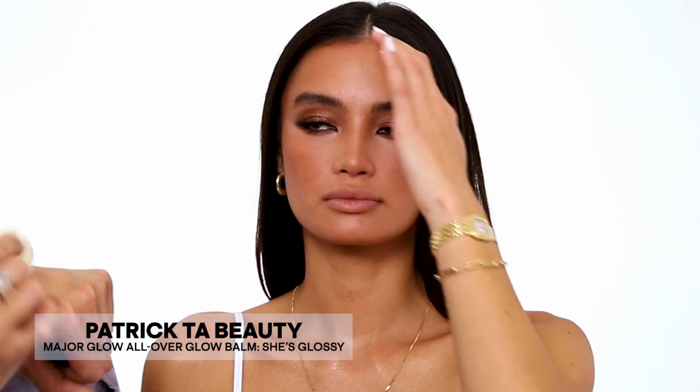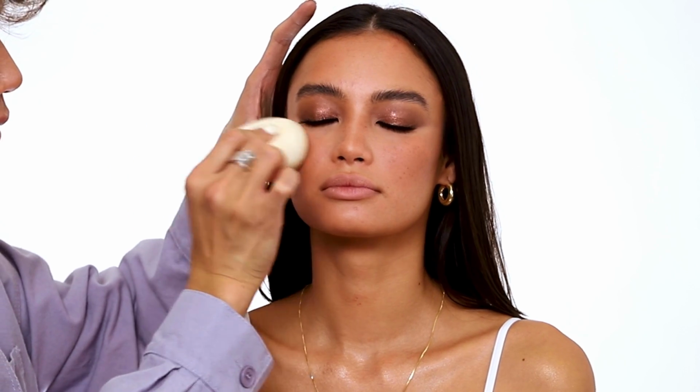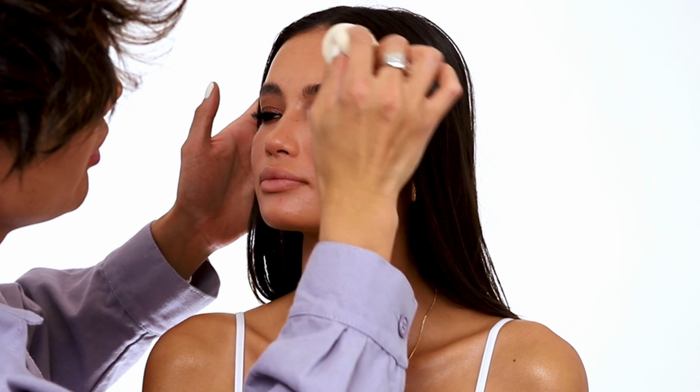And then I want to apply a little bit of one of my favorite products from my collection. This is an all over balm in the shade She's Glossy. It's translucent. What you want to do is put it onto the back of your palm, and I'm just gonna put this right onto the high points of the face, bringing back a little bit of that natural dewiness. Wow, you are so pretty. Put a little bit onto the tip of the nose. Smells so good. Yeah, it really added the shine back into the skin.